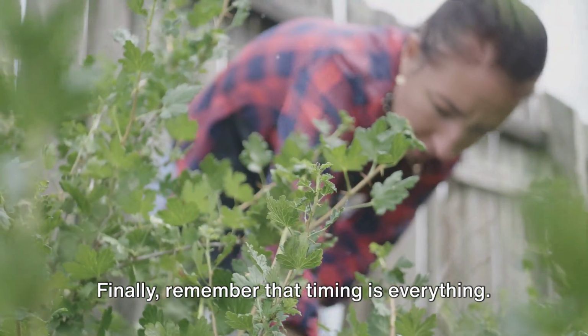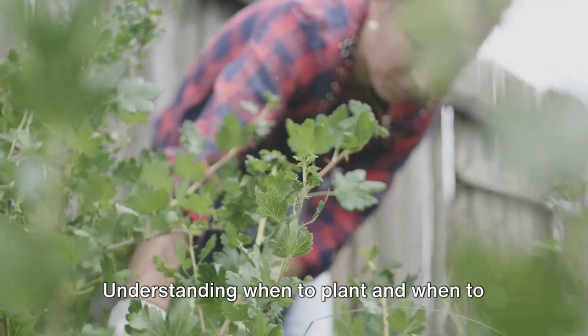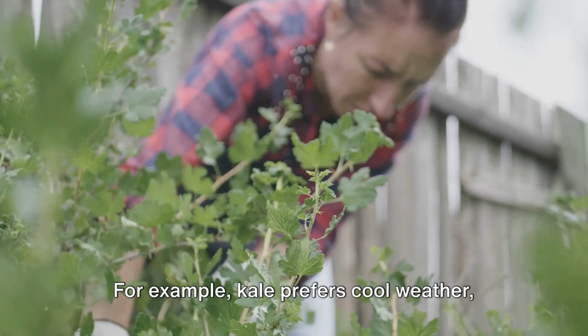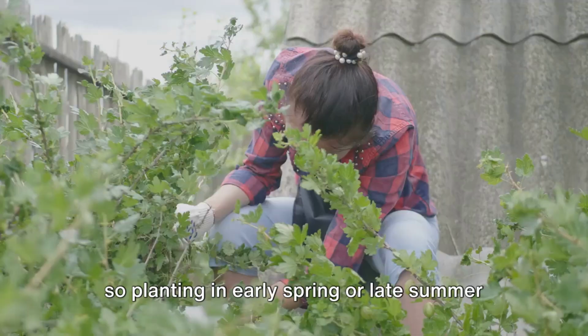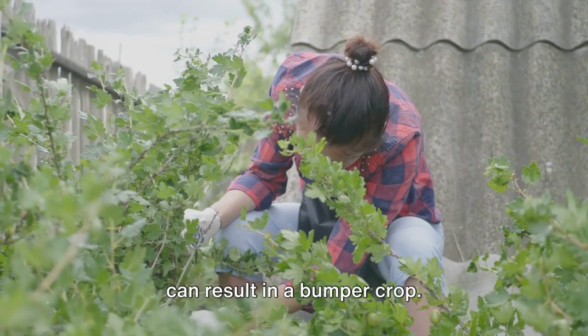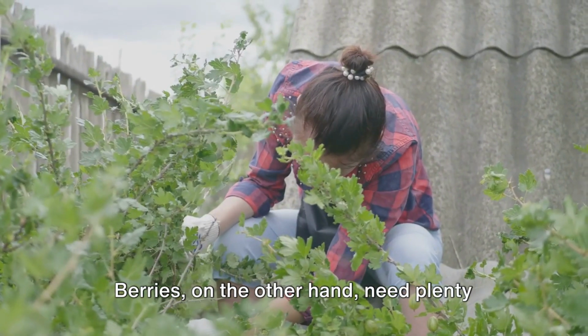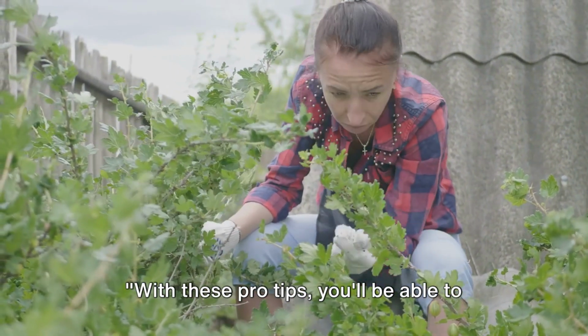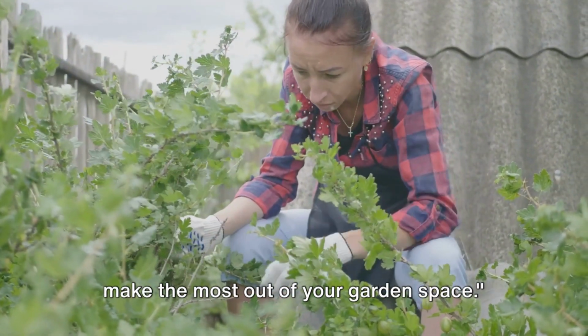Finally, remember that timing is everything. Understanding when to plant and when to harvest is crucial for maximizing yield. For example, kale prefers cool weather, so planting in early spring or late summer can result in a bumper crop. Berries, on the other hand, need plenty of warm, sunny days to sweeten up. With these pro tips, you'll be able to make the most out of your garden space.